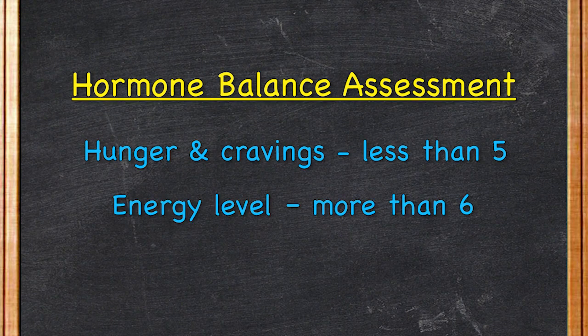Second, your energy level. It should be more than 6. Do this assessment at the end of each week, and if your hunger and cravings are less than 5, with your energy level more than 6, then your hormone balance is good.